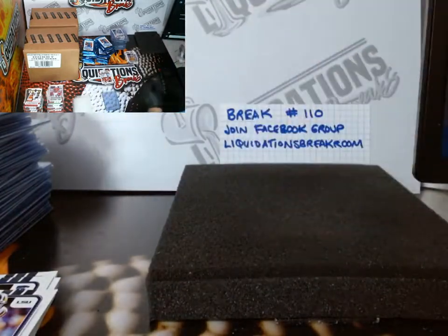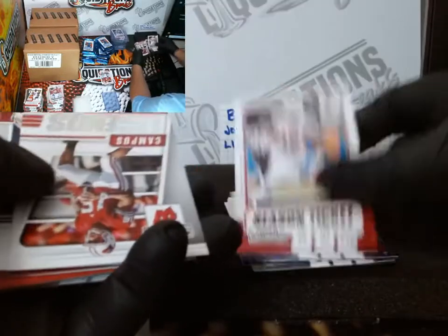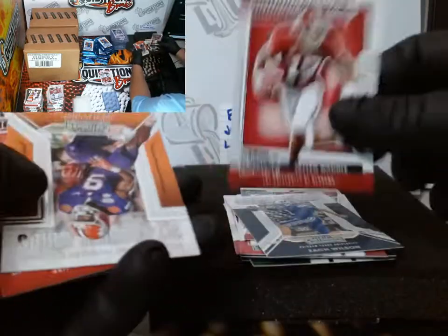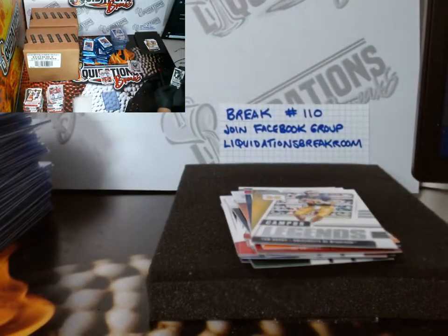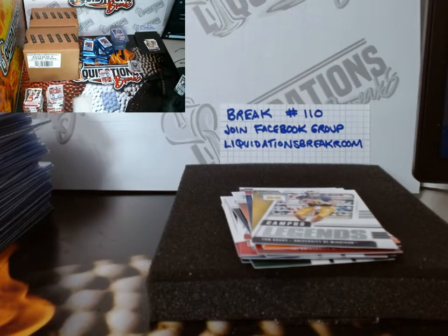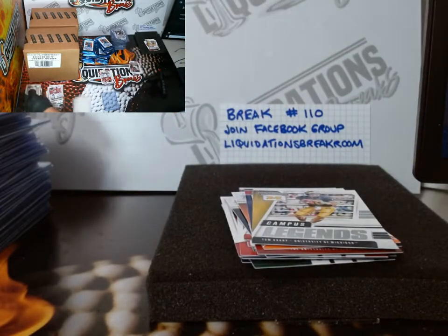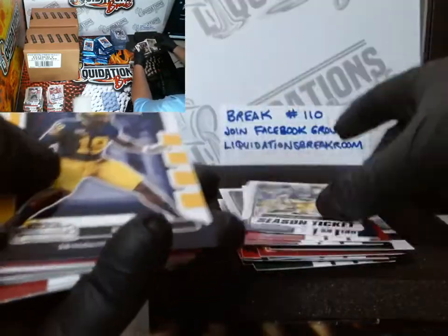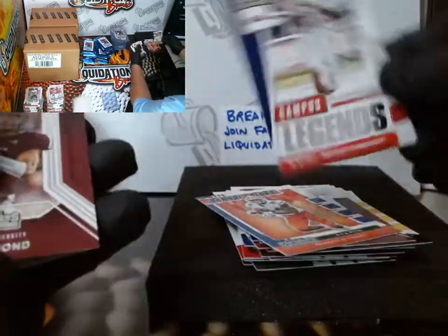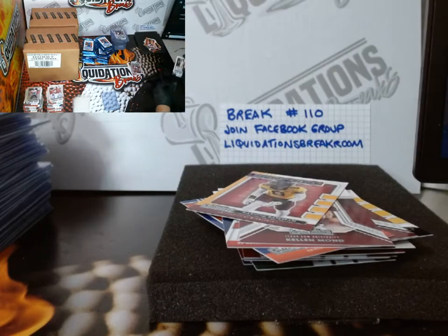And a TJ Watt campus ticket. White, Lockett, Landry, Gibson, Cousins, Thielen, Mahomes, Burrows, Fitzpatrick, Adams, Wilson, Zach Wilson, Waddle, Etienne, Moore, Brady, and a Jordan Smith, defensive end. And a Drew Brees campus ticket. Watt, Allen, Peterson, Bridgewater, Matthew, Pay, Hill, Pitts, Metcalf, Mond, Bateman, and a Racy McMath. Racy McMath, LSU.